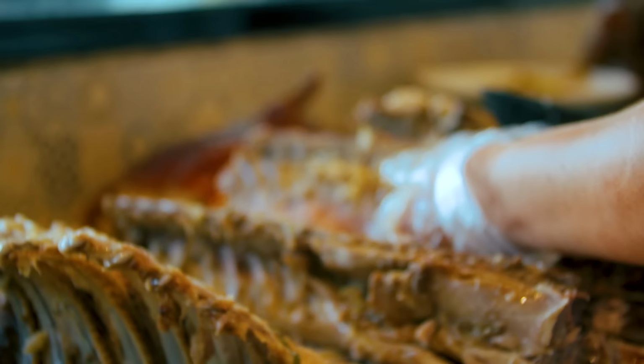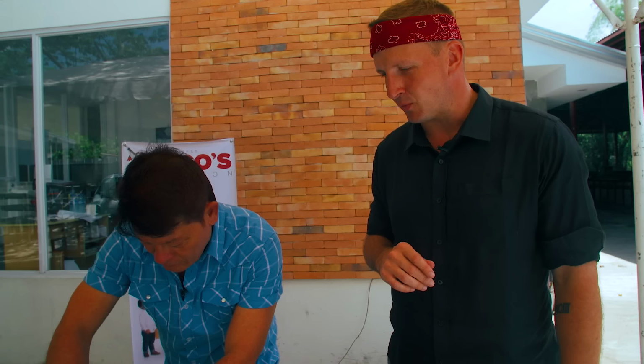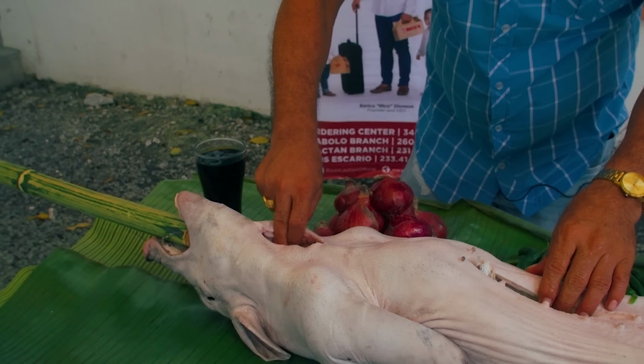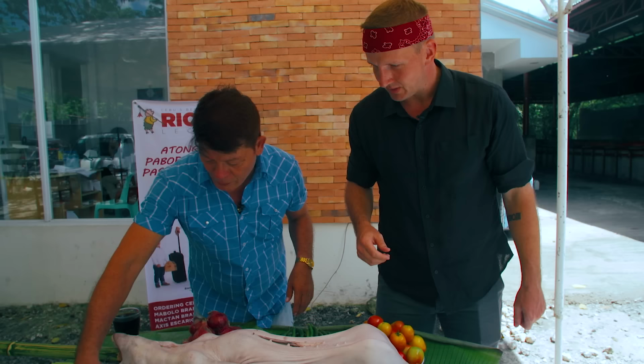And the first thing you do is stuff the pig? Yes, first we put spring onions inside. We're putting a little green onion even into the neck cavity? Yeah. Basically, anywhere there's space inside, we want to stuff it full of delicious flavors that are going to permeate into the meat. So here we have the crushed garlic. Oh, that smells amazing. Put inside the stomach.